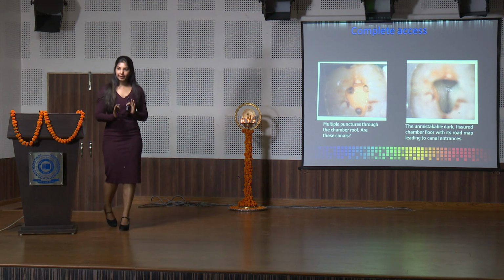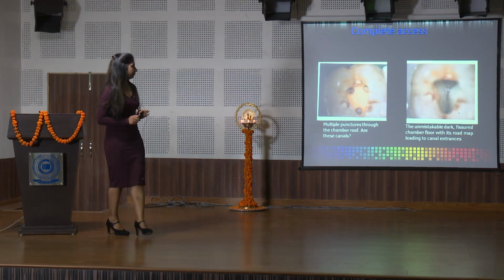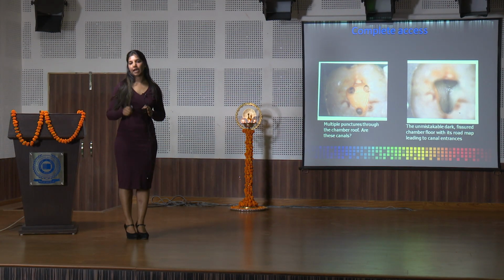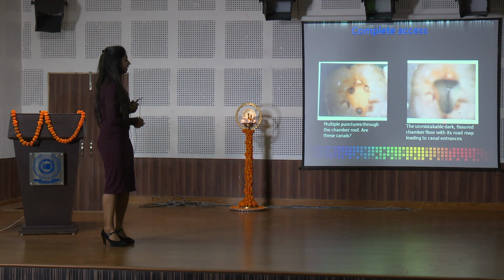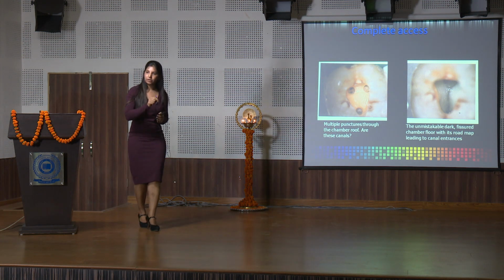Once you completely unroof the pulp chamber, you will see what is known as the dentinal map. This dentinal map is an unmistakable dark fissured chamber floor, and you'll see that this road map will lead you to the canal entrances. This is why magnification plays a role. With magnification, you can see this dentinal map very, very clearly. And with the help of a DG16 probe, you can just follow this dentinal map and you will dig into the canal.